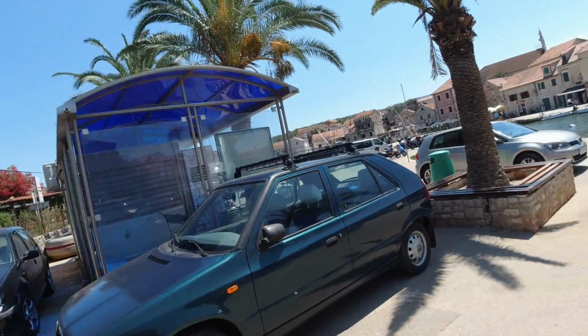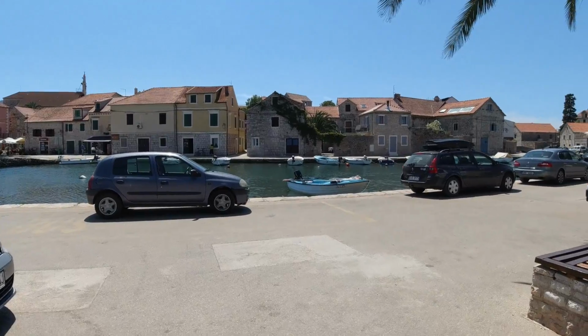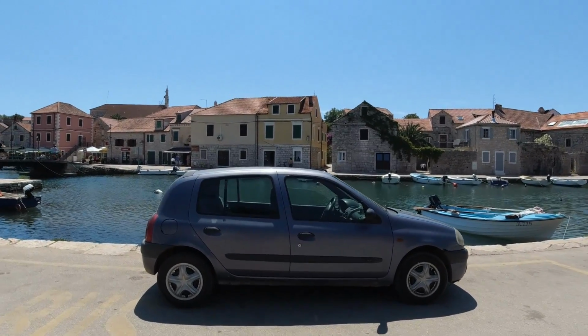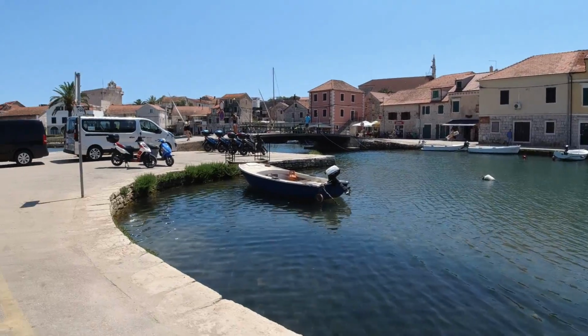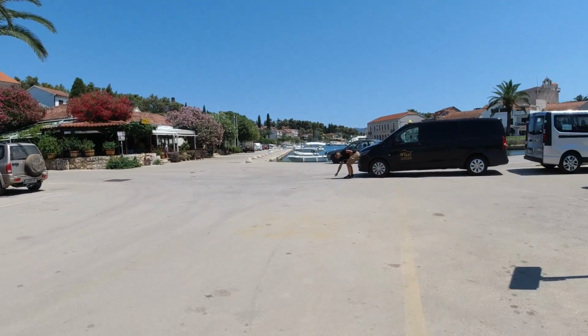This is Vrbovska. A much different scene from Hvar town. Much quieter and more chilled out. All right, let's find a restaurant. I am starving.